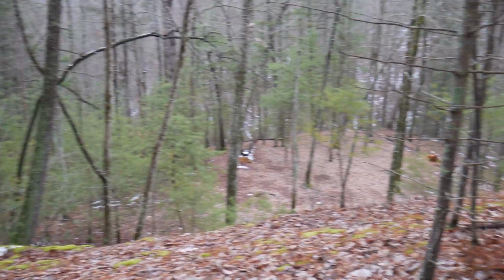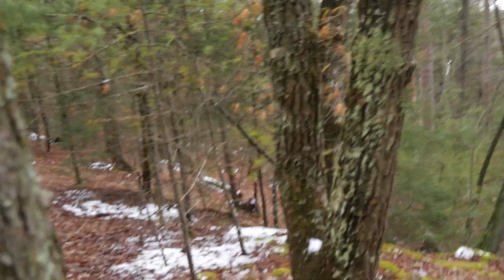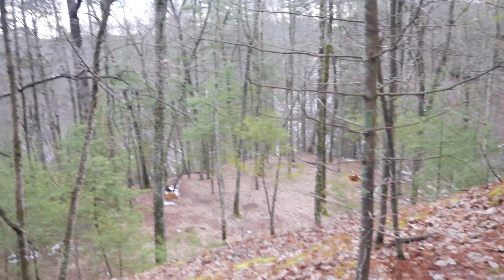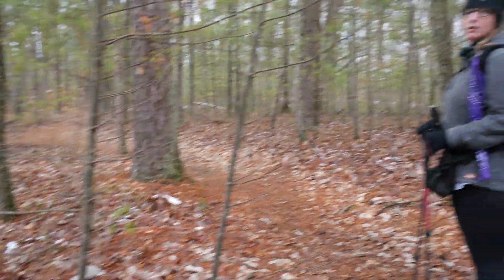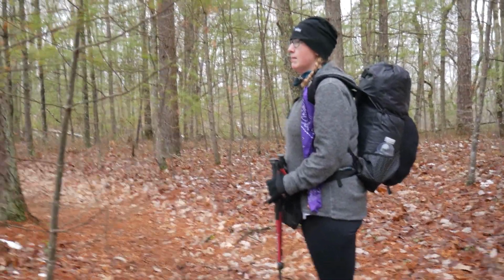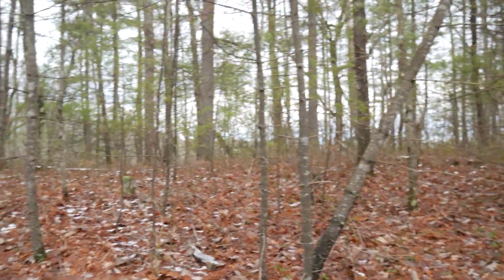Really nice campsite down there. If you couldn't find camp anywhere else, I think you can go kind of in that direction to get down there. But I've never camped down there, even though it looks like an excellent site. On this Pinch-Em-Tight trail right now, heading back to the car. This is also the Sheltowee Trace Trail.